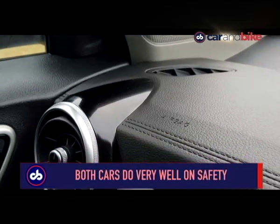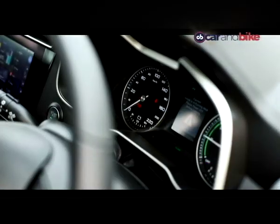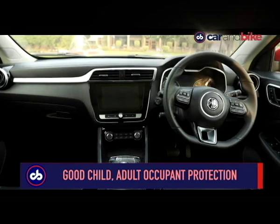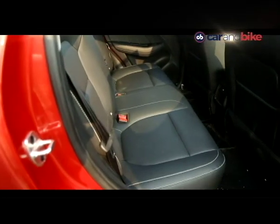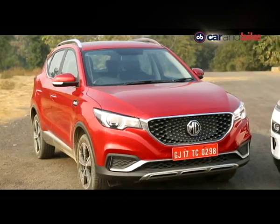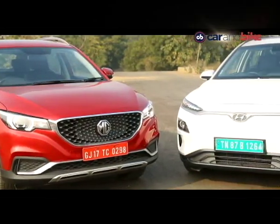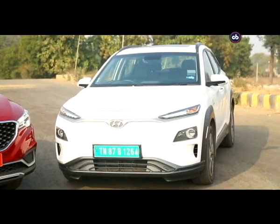Both cars get 6 airbags, electronic stability control or ESC and anti-lock brakes or ABS as standard. ISOFIX child seat mounts are also standard, so both do well on safety, and each claims high levels of crash safety, but we do not have crash test results for an Indian built one. Both cars are assembled in India.